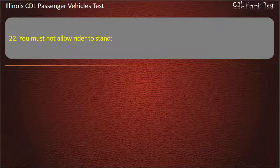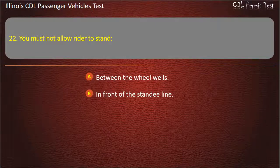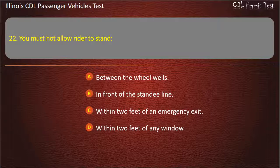Question 22. You must not allow riders to stand between the wheel wells, in front of the standee line, within 2 feet of an emergency exit, within 2 feet of any window. Answer: In front of the standee line.